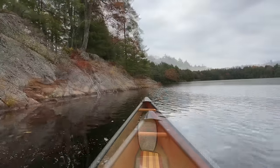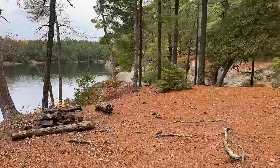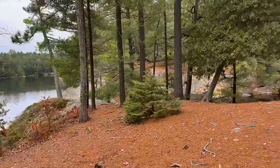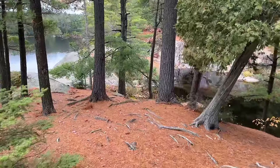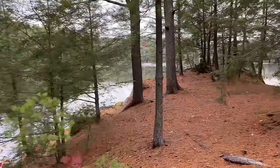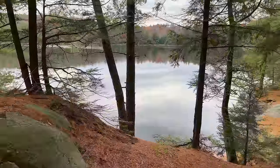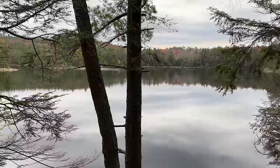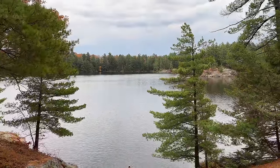Actually a campsite right here. Oh wow, this site is gorgeous. Pretty exposed though, but look at that. The falls run right down there, and there's another lake here in the back. Another amazing view. Wow. I think this is gonna be it. Yeah, the views from this site are spectacular.